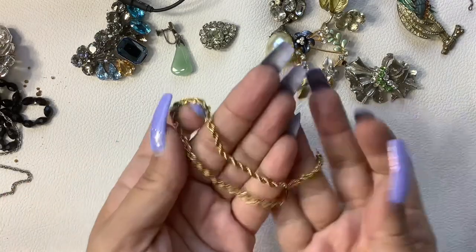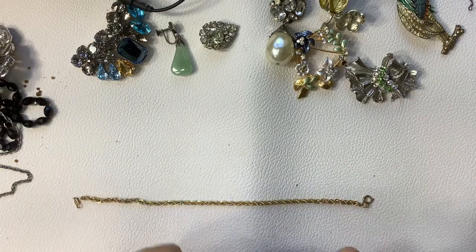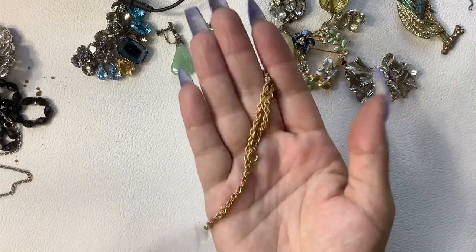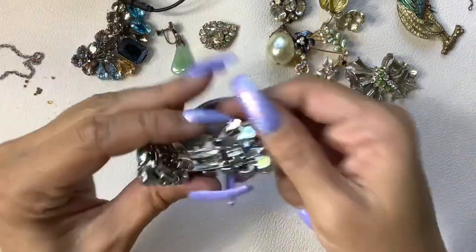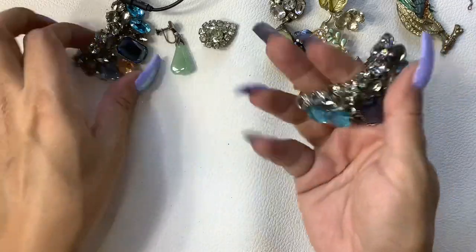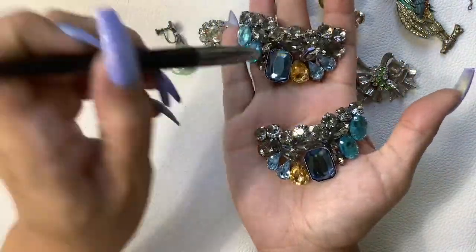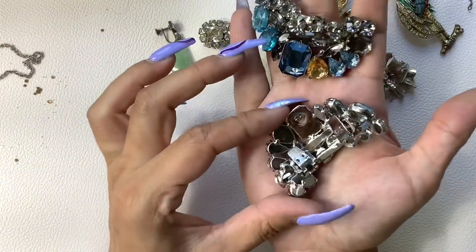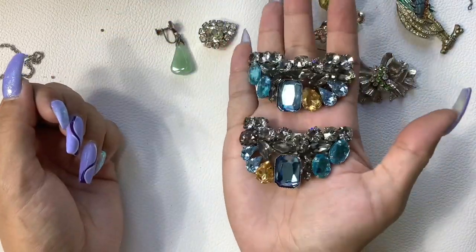So it's still pretty and it's still in good condition. A twisted little rope chain bracelet. It's 7.5 inches. So we'll do 7 on it. So here, I don't know that symbol, but here are a pair of clips. They are not glass. They are in really good condition, so we will do 8 on the pair.